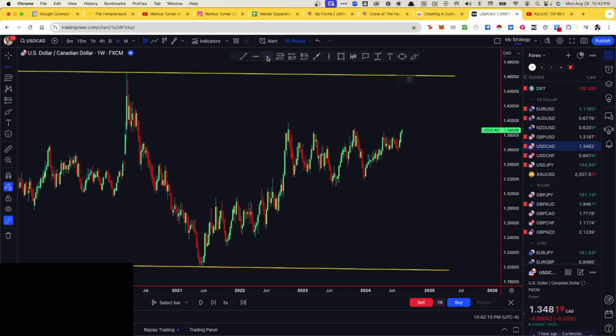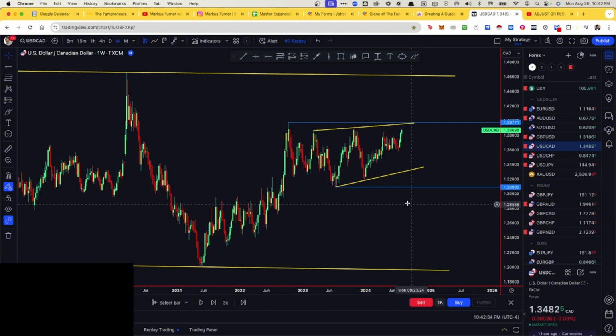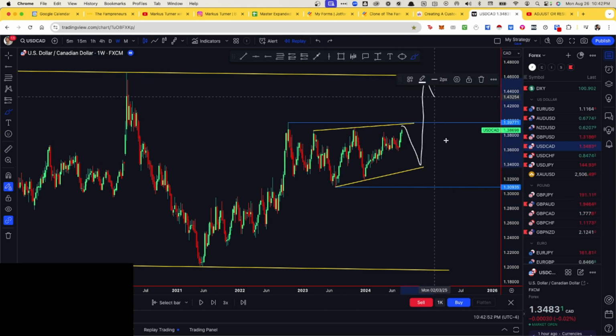On the weekly, I see a couple things. Like I said, we're reaching highs up here. I also see that we have a nice channel forming. Then of course we can see it coming down to this low. Again, on a higher perspective, I see a bullish flag, but I see this coming up here, dropping down, coming into these lows, and then possibly moving up, or it could drop down here, bounce up, and then come back.